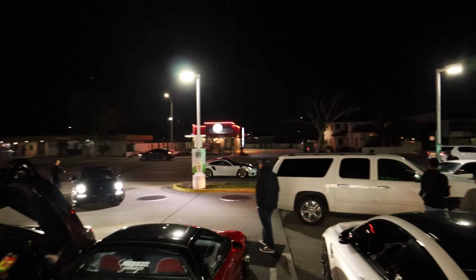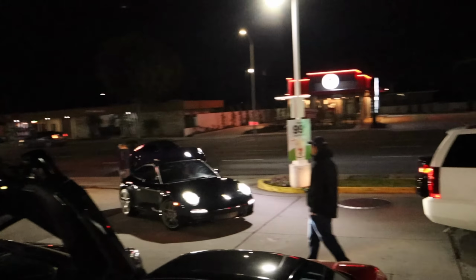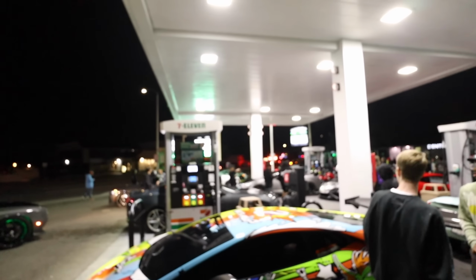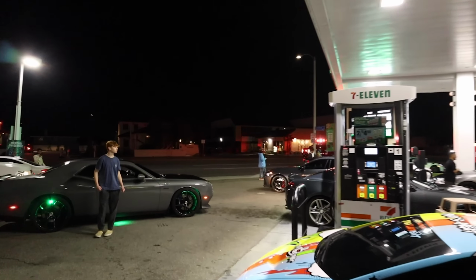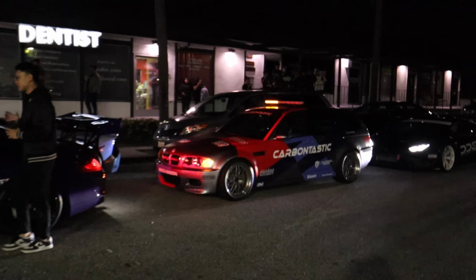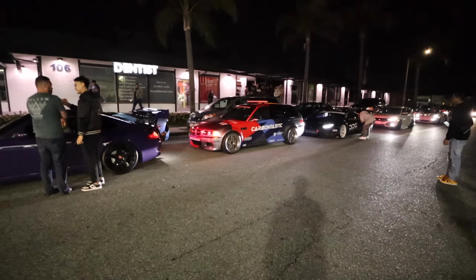Wow, listen to that. What do we got? Oh, it's an ambulance. Good. Oh my god, man, it's wild, nutty. Here goes the new Carbontastic mobile, looking good.